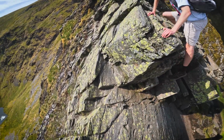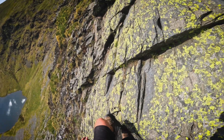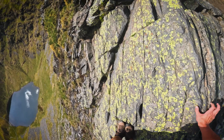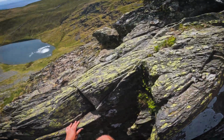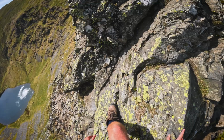Is that the best move? I think it's around this side maybe. Each to their own, I guess. I'll say that, and then where am I going now? There we go. I guess I could come up this way with you. So I'm just getting a good hand grip. Three points.